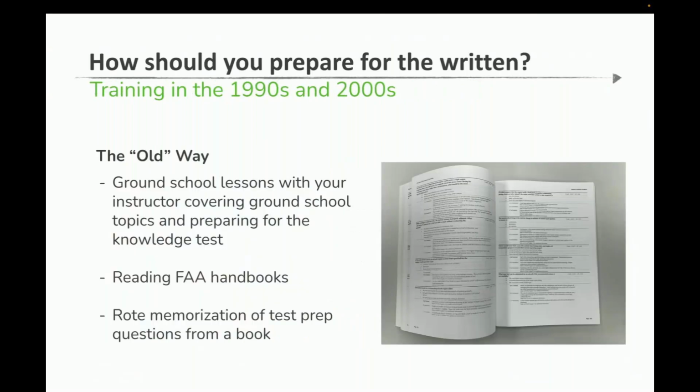I mentioned earlier in the intro that the old way of studying was cramming in a ground school over 2 or 3 days with an instructor. 20 years ago, what I had to do, and I had to do this for basically private through ATP, written test, all private, instrument, commercial, ATP.